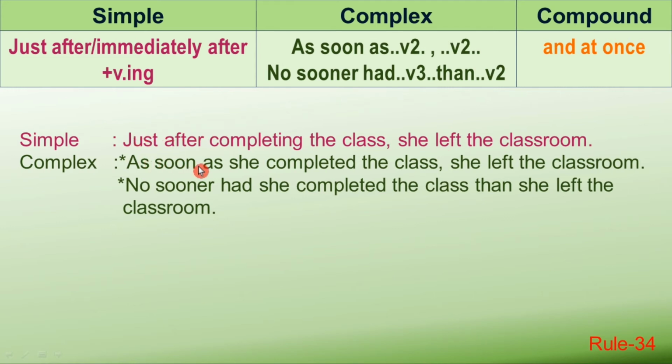In this sentence, both dependent and independent clauses are in the same tense. They are usually followed by the tense of past indefinite. In present or in future tense, you can use these types of structures to make sentences, but every time you have to remember that both the structures will be in the same form of the same tense.